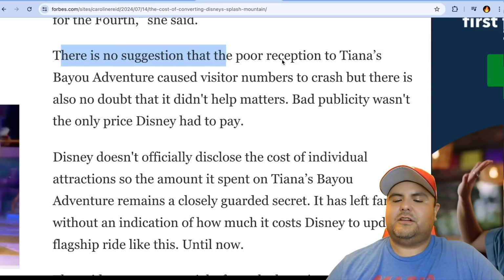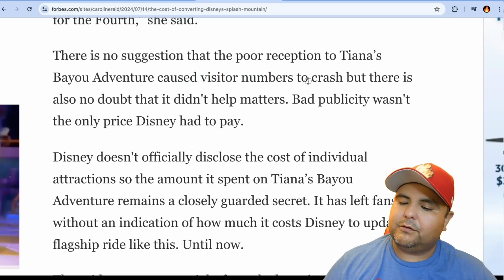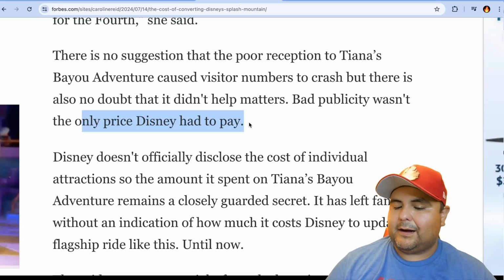There is no suggestion that poor reception to Tiana's Bayou Adventure caused visitors' numbers to crash, but there is also no doubt that it didn't help matters. Bad publicity wasn't the only price Disney had to pay.